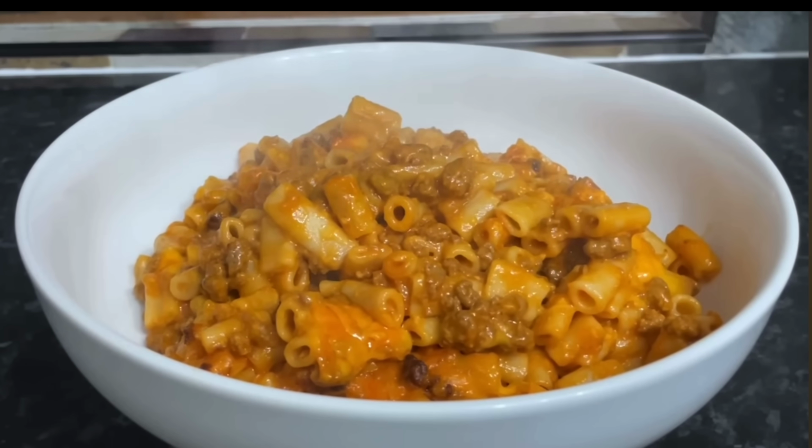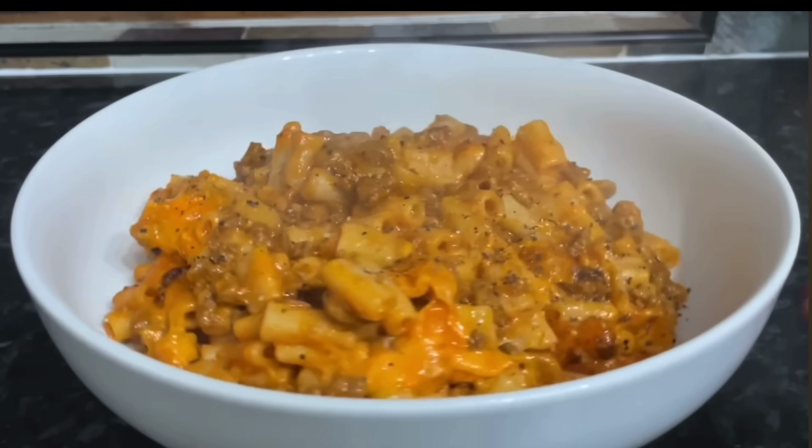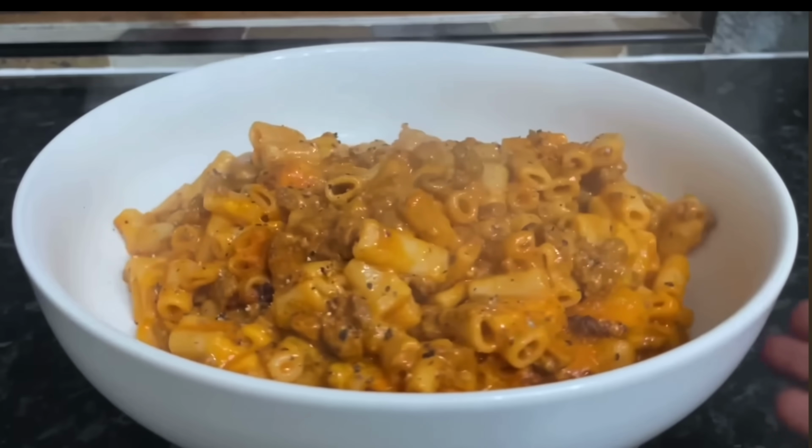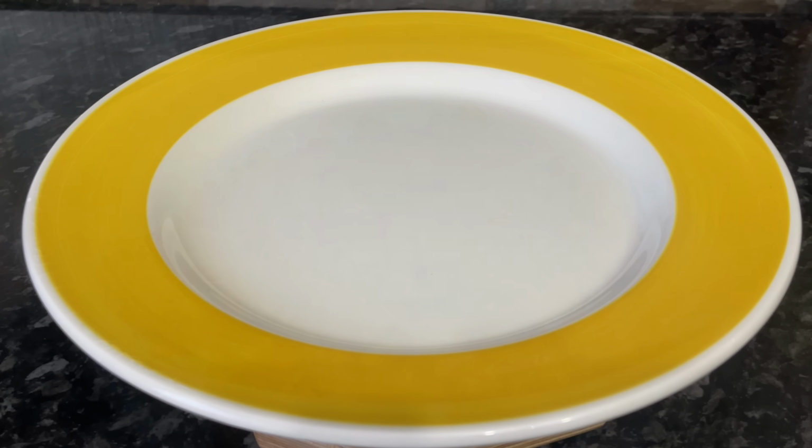So the ground beef, the pasta, the mushrooms, the onions, and there's also tomato soup in there. Tomato soup is 4 Syns for the whole can, but in this portion it would work out at 1 Syn.